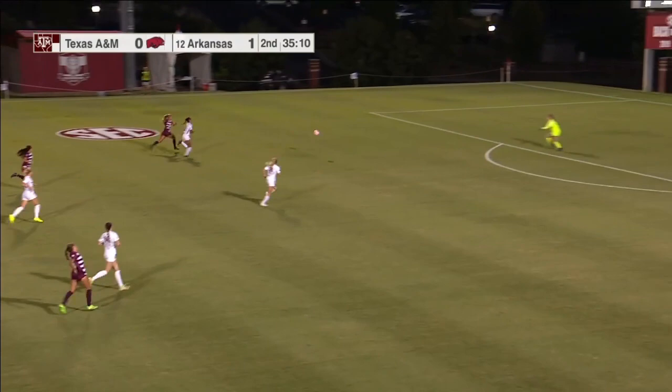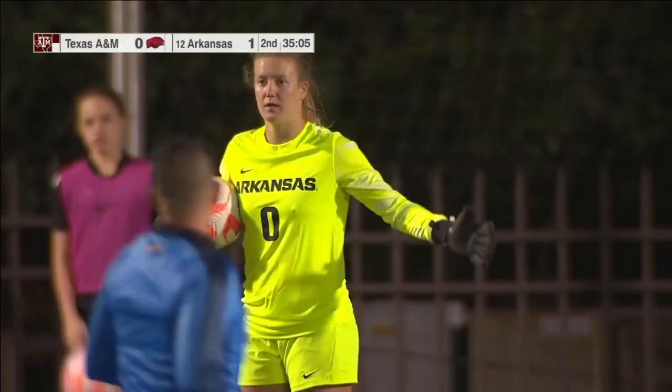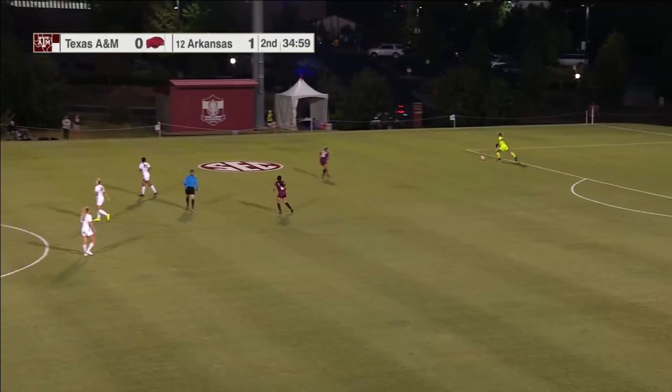Ball forward is going to run all the way to Barbara, who's had a quiet evening. And to that point, maybe you trust a goalkeeper like Kenna Caldwell enough that if she's going to come out, she is going to make that save. We don't need the players in behind her.